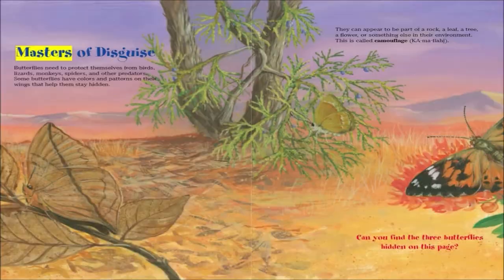Masters of disguise. Butterflies need to protect themselves from birds, lizards, monkeys, spiders, and other predators. Some butterflies have colors and patterns on their wings that help them stay hidden. They can appear to be part of a rock, a leaf, a tree, a flower, or something else in their environment. This is called camouflage. Can you find the three butterflies hidden on this page?